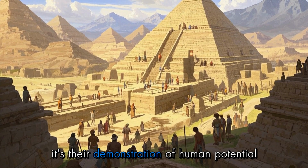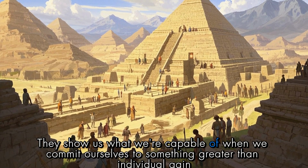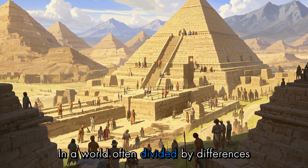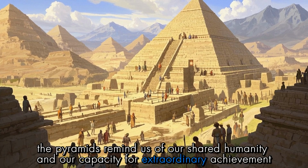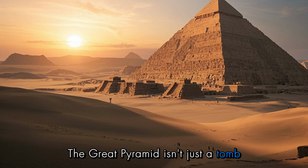It's their demonstration of human potential. They show us what we're capable of when we commit ourselves to something greater than individual gain. In a world often divided by differences, the pyramids remind us of our shared humanity and our capacity for extraordinary achievement. The Great Pyramid isn't just a tomb.